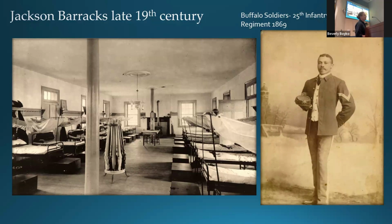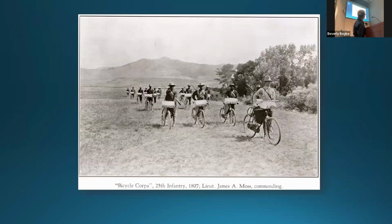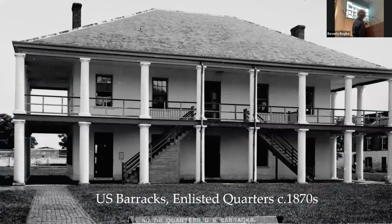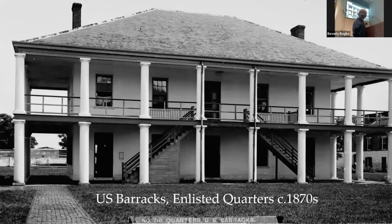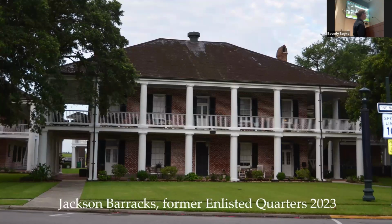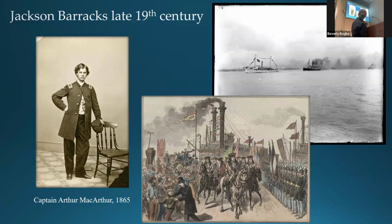The Buffalo Soldiers that went on to infamy in the West, of course, but I think they're kind of cool because they had a bicycle corps. Didn't last very long because bicycles, but I mean, what troopers to give that a go. That's how it looked on the outside in the 1870s. And that's how it looks today. Before, and pretty close. Took off the whitewash.